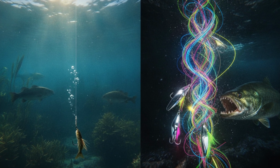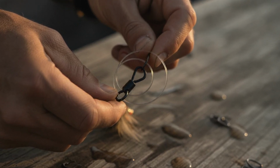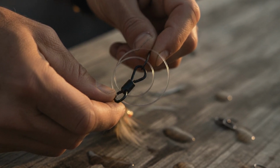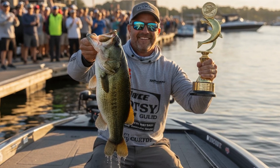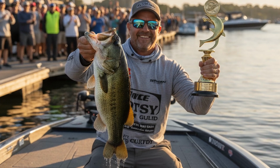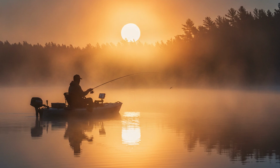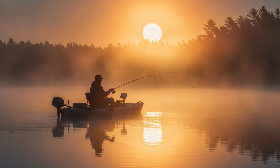We are moving beyond just changing the shape of the lure. We are changing the very physics of how the lure connects to the angler. The guys who are willing to experiment with this ugly, chaotic method today are the ones who will be winning local tournaments tomorrow. Do not be afraid to be the weird guy on the lake. Innovation always looks like a mistake at first glance.